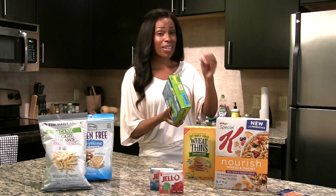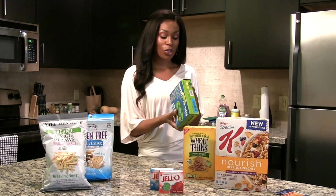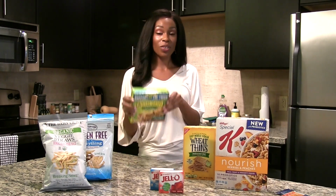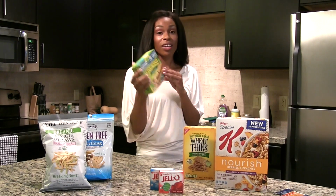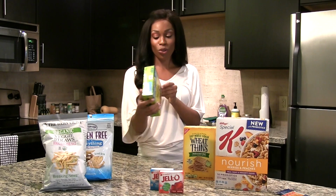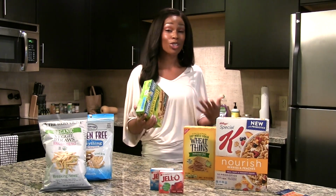So again, giving you that isolated sodium without the other minerals that your body needs, brown sugar syrup, and then natural flavor. So this has tons of highly processed and likely genetically modified food, tons of sugar that is not natural, and it's just going to lead to more sugar cravings.